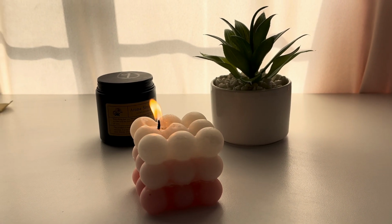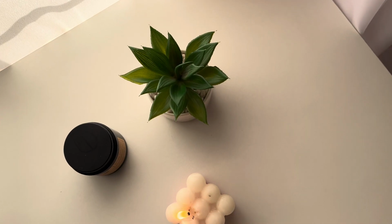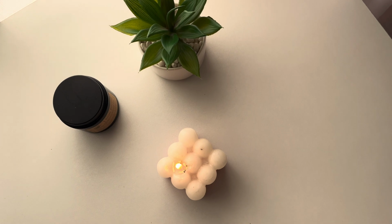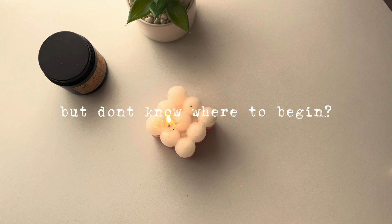Do you love the idea of turning your passion for handmade items into a profitable business? Or have you been dreaming of starting a small business from home but don't know where to begin? Well, you are in the right place.